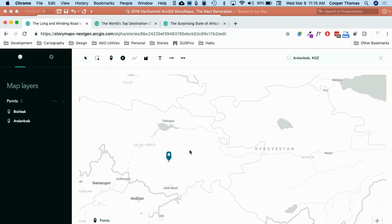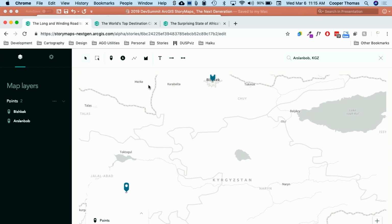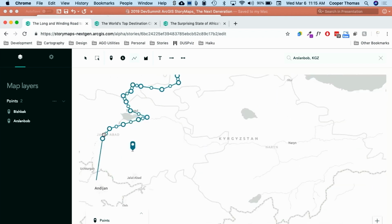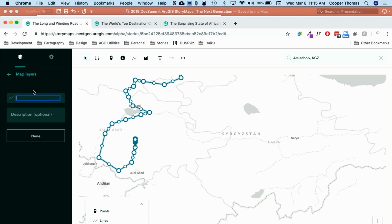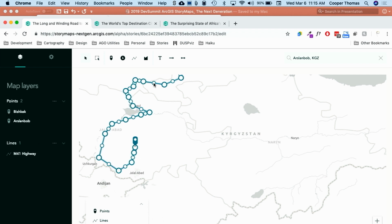So now that I've added a couple points of interest, I think I'm going to trace my general route. To do that, I can use this line tool. And I can really quickly just drop vertices. And I'm just doing kind of a roughshod job here. But this is a really effective and efficient way of tracing these paths. So maybe let's just do like that. And again, I can add a title and description to this feature.